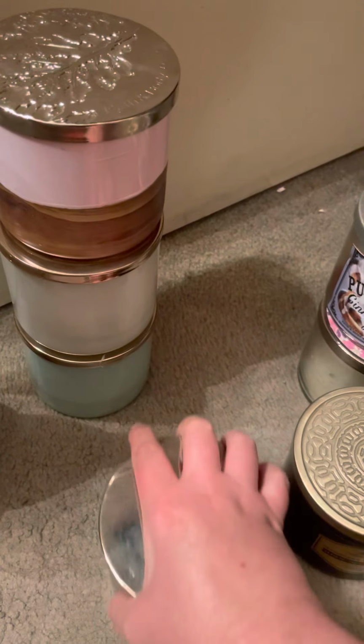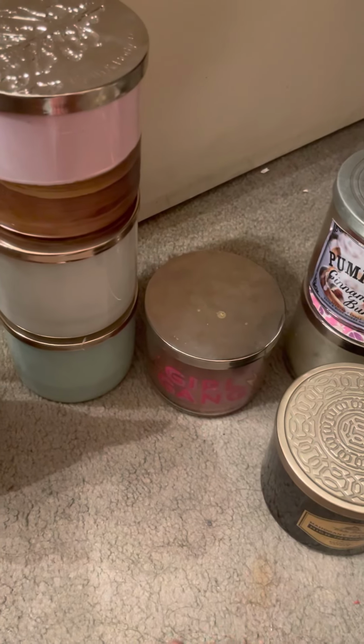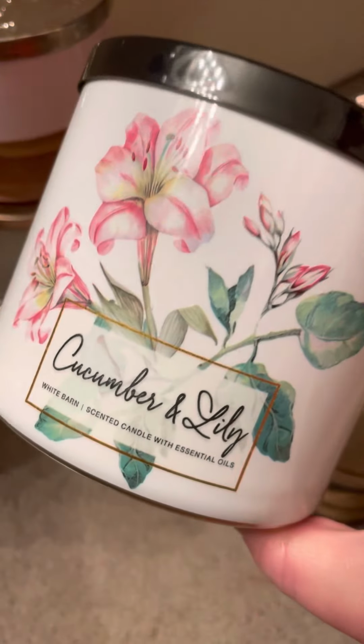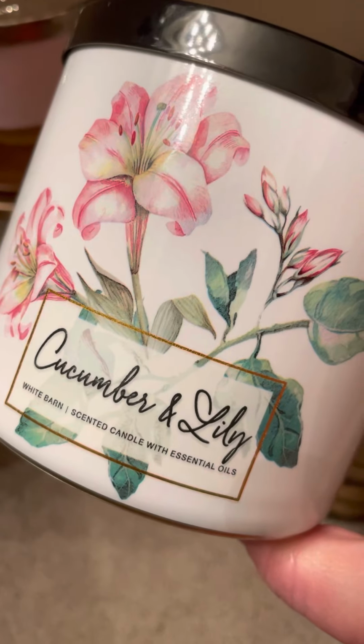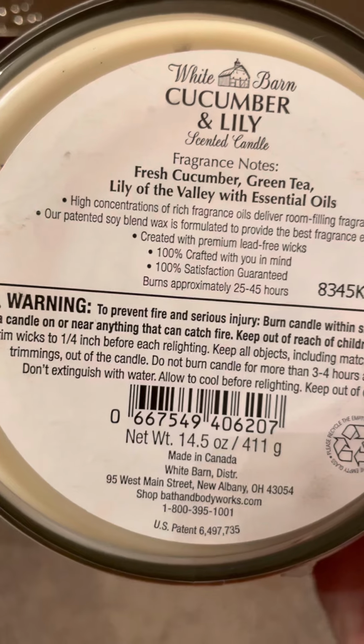Now, maybe if you use one of those candle warmers, that might have made it better. I don't know. Okay, here we got Cucumber and Lily from 2018.